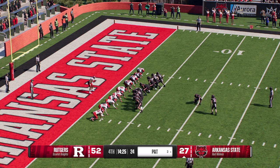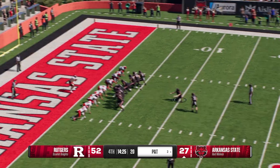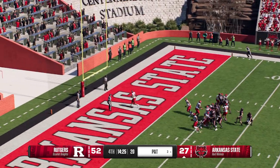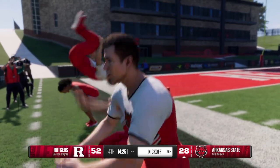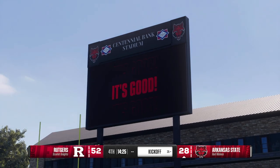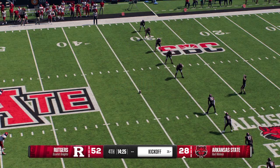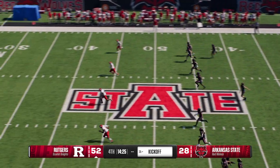He'll try to tack on one more. Smashes it through for the PAT. They go 83 yards on the drive, and they close the deal, pushing their way inches into the end zone. Lining up to cover the kick after that touchdown drive.